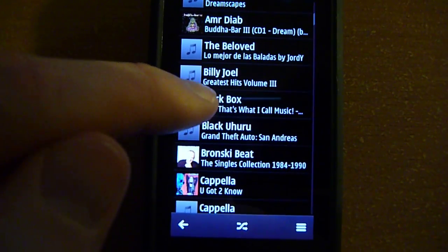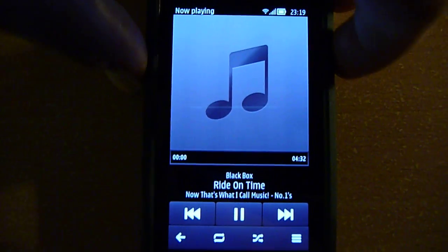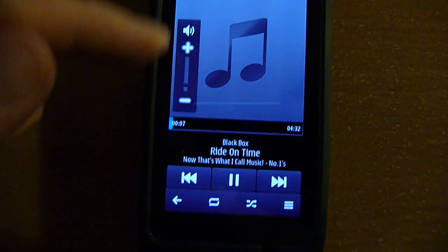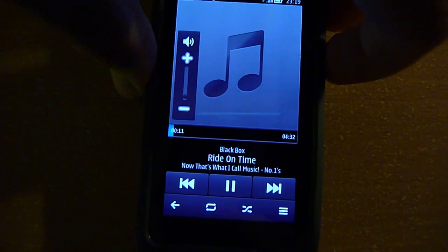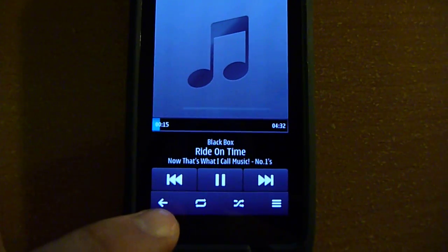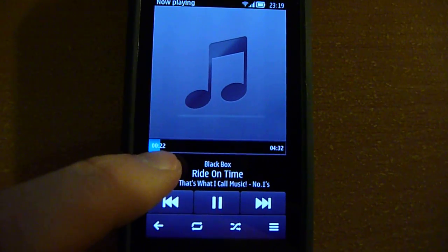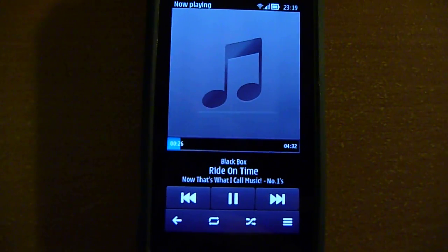Anyway, let's play music and show you how it looks. The music control interface changed itself. It looks a little bit different here. Okay. Buttons look a little bit different. The bar looks a little bit different, and most importantly, they fixed syncing, which I'll show you in part 2 because I'm running out of time here. See you in part 2.